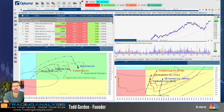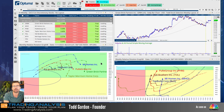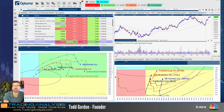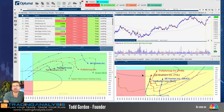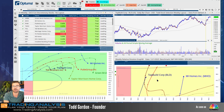MHO is way out here to the right. The other one is Green Brick Partners. That one's got a lot of strength. Not showing as much just over the last couple of weeks, but on the long-term weekly, a ton of strength. And then the one that's actually showing a scan that we like to trade called an early turn is BLD. And this is also going to be within the monthly leading right here. And then if you look at BLD, it's going to be this guy also doing a hook right here.